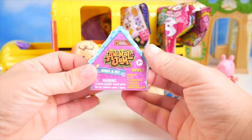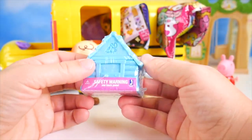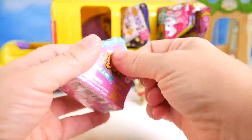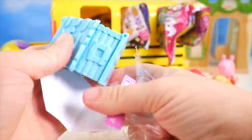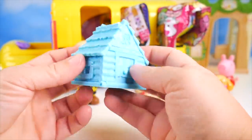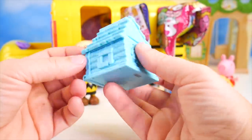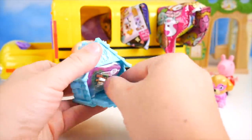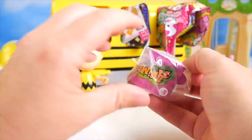This one's from Animal Jam. Let's adopt a pet. Okay. Oh, it looks like a really cute little house. Let's just get this little animal house opened up. All right. Oh, it's so cute. It's a little wooden house. Here's our door. Really cute little roof. We've got some windows. Looks like it's made out of logs. Hello, little animal. Won't you come out and see us? Here we go. Okay, there's the inside of our house.